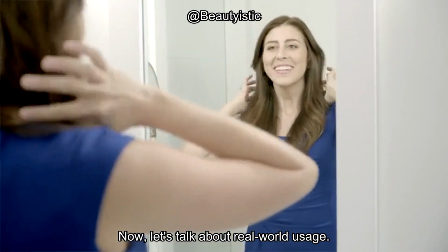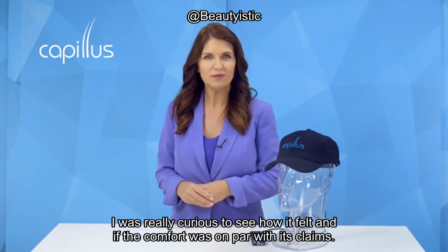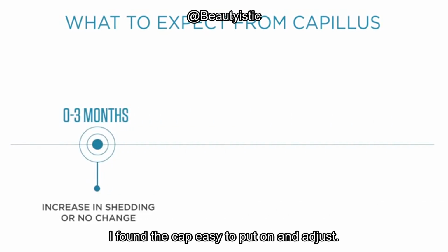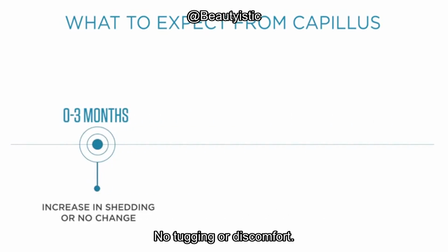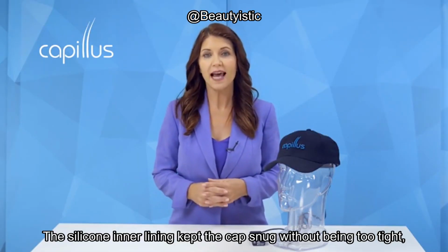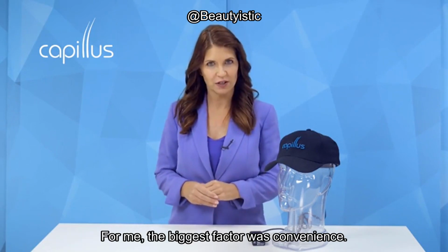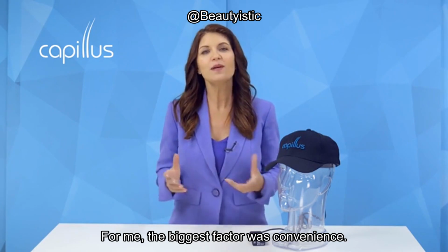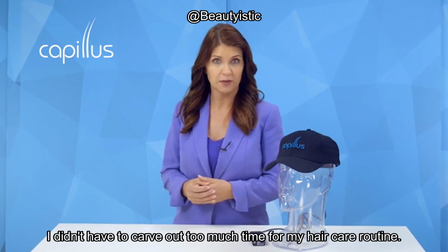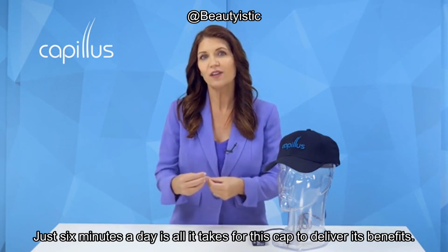Now, let's talk about real-world usage. I was really curious to see how it felt and if the comfort was on par with its claims. I found the cap easy to put on and adjust, no tugging or discomfort. The silicone inner lining kept the cap snug without being too tight, and I could wear it comfortably while moving around the house. For me, the biggest factor was convenience. I didn't have to carve out too much time for my hair care routine. Just 6 minutes a day is all it takes for this cap to deliver its benefits.